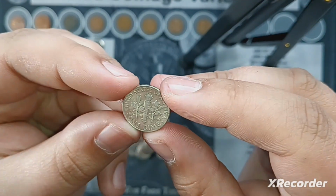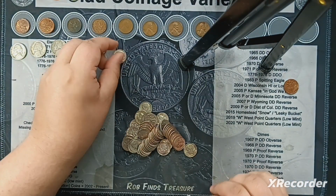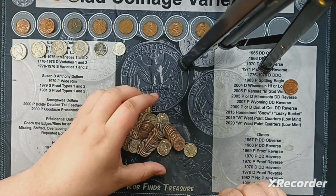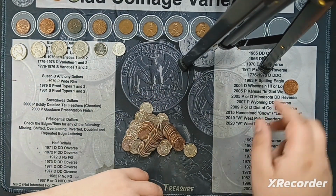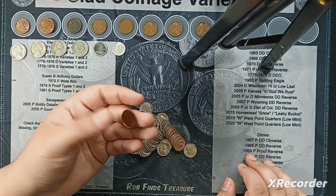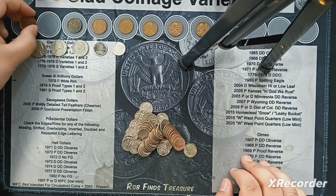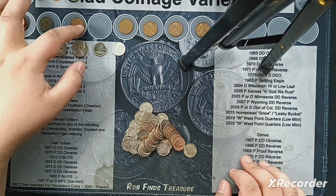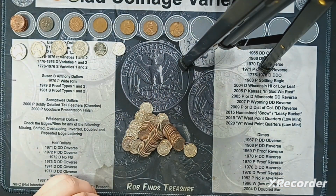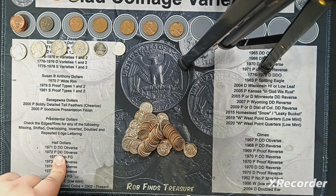1964 out of Denver. 90% silver. Awesome, awesome, awesome. This hunt has been pretty good so far. One thing I forgot to say is I did get one more Canadian penny in the pennies, which was 1993. But wow, this has been a pretty good hunt, and finding silver especially. Alright. Let's keep going. Hopefully we can find some more.